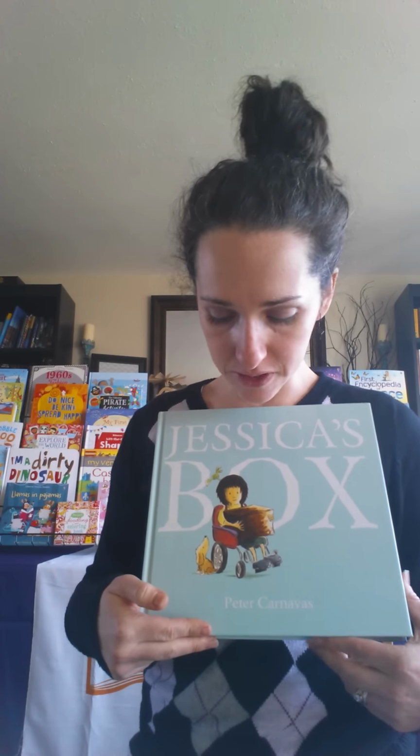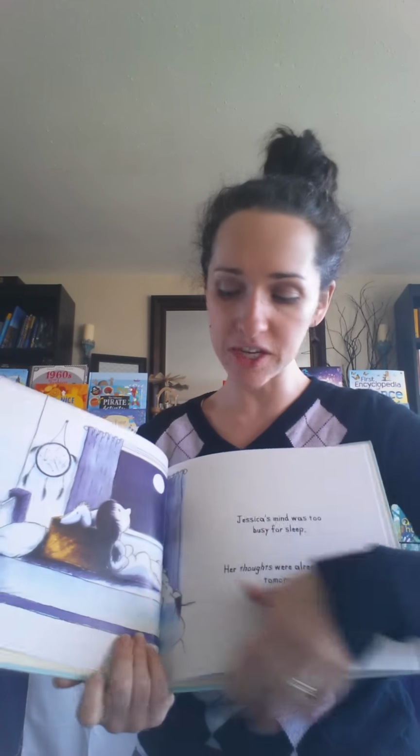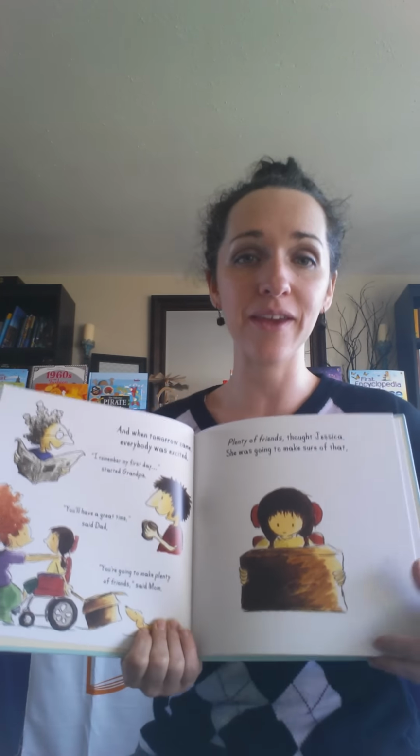Another book that just came out is called Jessica's Box. So Jessica moved to a new town, and she makes this decision that she's going to bring a box to school with something fun to share so that the kids want to be friends with her. And so she brings the box, and she keeps bringing different things each day, and she's kind of surprised at their reactions or lack thereof. And eventually she realizes that the most important thing she can bring is herself. So it's a really positive message, and especially great for kids who recently moved, to have that confidence in themselves.